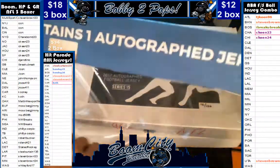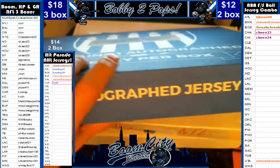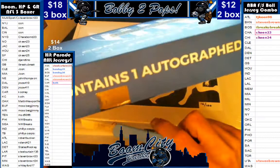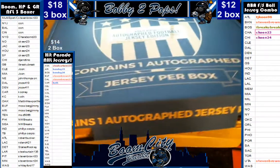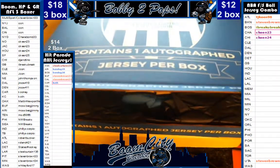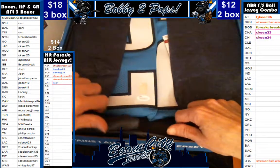Here we go. Gotta rip it from everybody, so we are breaking our Gold Rush. Pop, pop. Wow, man, very good looking jersey, guys.